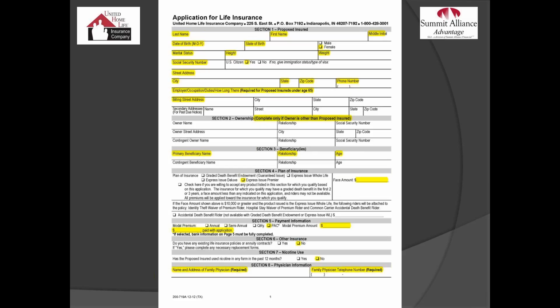Beneficiaries. Pretty basic on the information that they request. They have a primary beneficiary with the relationship and the age. And then they have a contingent beneficiary with the relationship and the age.